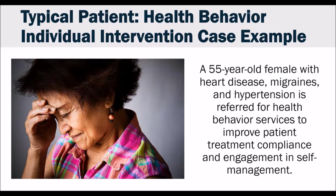So in this example, again, as Megan discussed, you would have your pre-service work, so your preparation before you see your patient. And in this example, the individual intervention time is 45 minutes. The clinician would spend 45 minutes engaging in the intervention. And again, this would be focused on improving compliance and engagement in self-management. And again, then after the intra-service time, there would also be some time spent in post-service work. That post-service work might be relaying information back to the referring provider, sharing information with the multidisciplinary team, and making arrangements for additional services and follow-up.